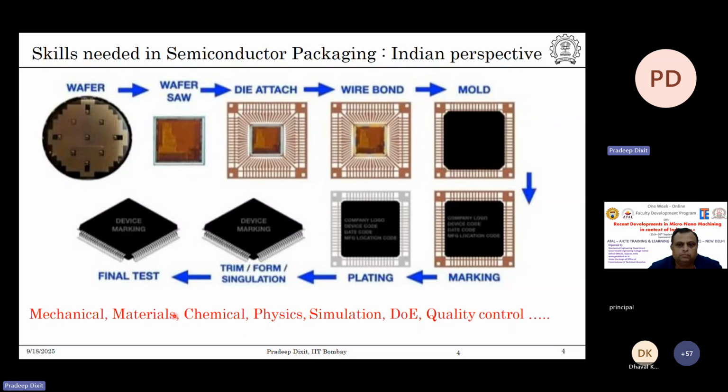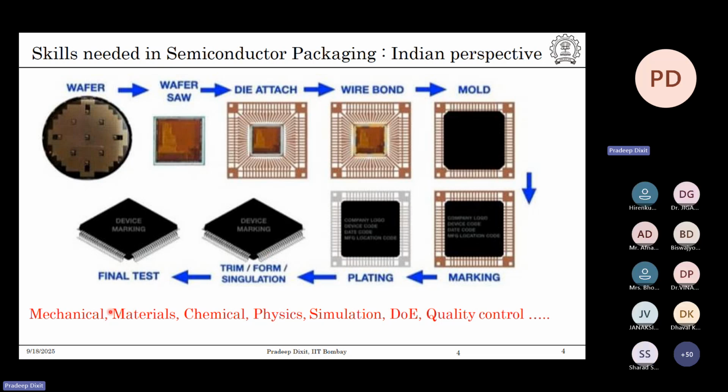We require a lot of knowledge of material science: what should be the epoxy material, what should be the interconnection material, and how we can improve the performance of those things. So materials are very, very important in semiconductor packaging. Similarly, the knowledge of chemical engineering, basic fundamental physics, numerical simulations, design of experiments, and quality control are basic fundamental skills required at various semiconductor packaging plants.